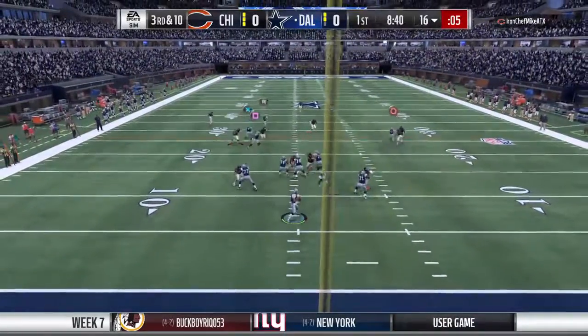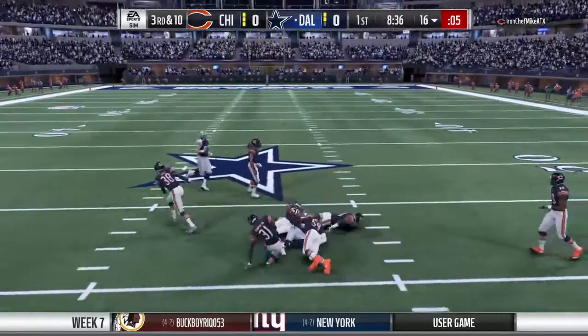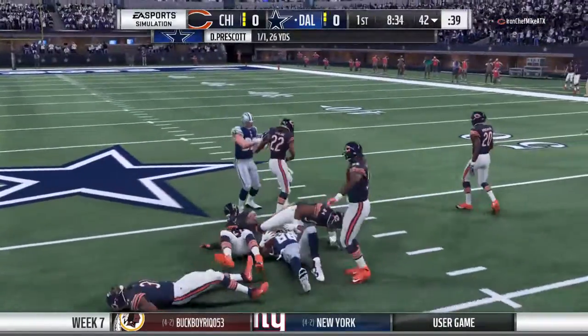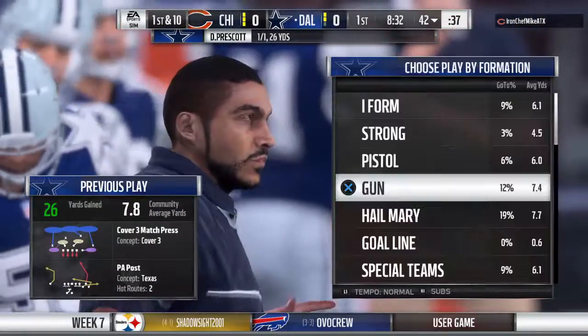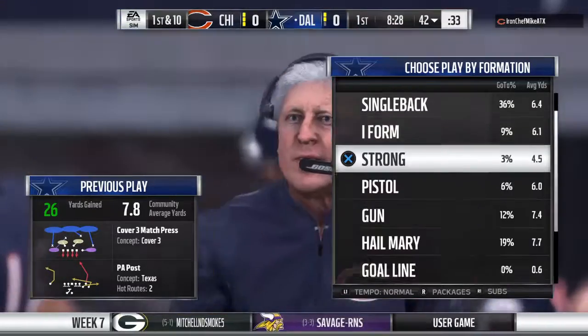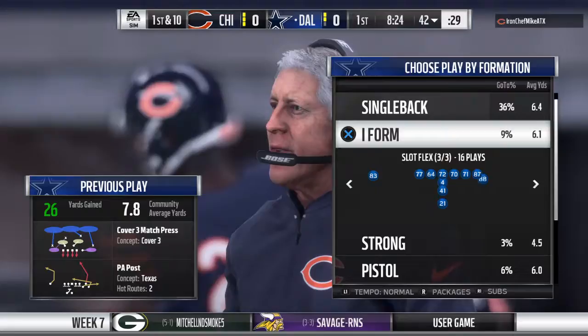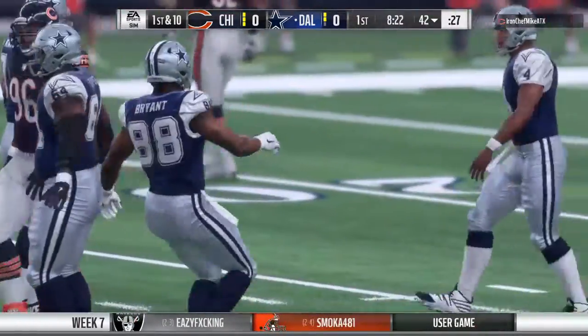Here's Prescott. He completes it to Bryant. And he's got the first down yardage before he's brought down at the 42. A good pickup there, 26 yards. And he's top 5 in the league in terms of receiving yardage because of plays like that. What have you seen from him on film that you like so much?